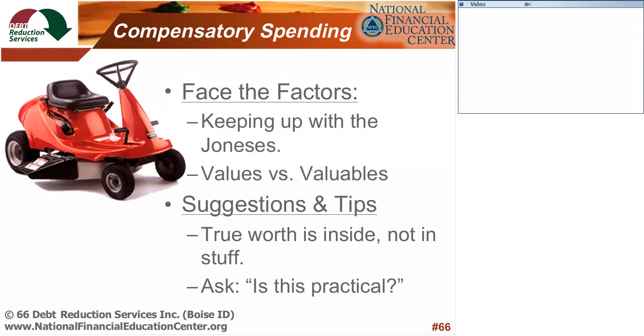So, tips and suggestions on this one. True worth is on the inside, not on the stuff. Just like we learned in grade school, beauty is on the inside, and that is so true. We need to understand that I am not what I own. Like the saying that drives me crazy, I've heard it in movies and people saying, you are what you drive. I've seen bumper stickers just this last week. You saw that on a bumper sticker? I did. It drives me nuts. I hate that, and I don't believe that at all. It's not true. I am who I am because of my values and the type of person that I am, not by the stuff that I own.